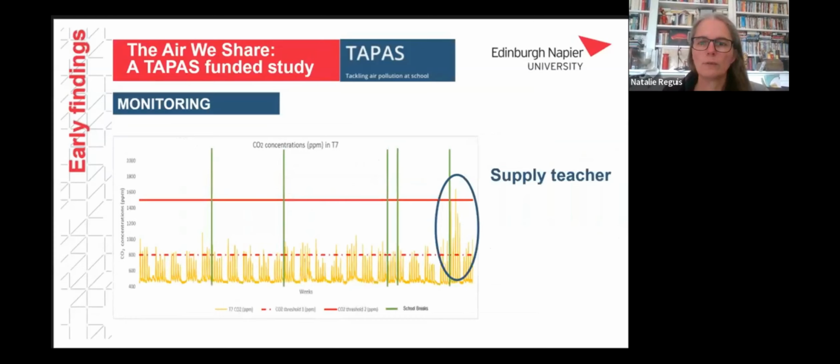And so if we look more precisely at the annual CO2 concentration of this classroom, T7, which is shown on the graph, we can see that the CO2 levels are almost always below the 1,500 ppm threshold, and even below 800 ppm most of the time, except at some point towards the end of the year. I did spot this during the weekly visits, and it appeared a supply teacher was in this classroom for that period. This teacher was unaware of the webinar on ventilation strategies for this classroom and of the use of visual sensors.